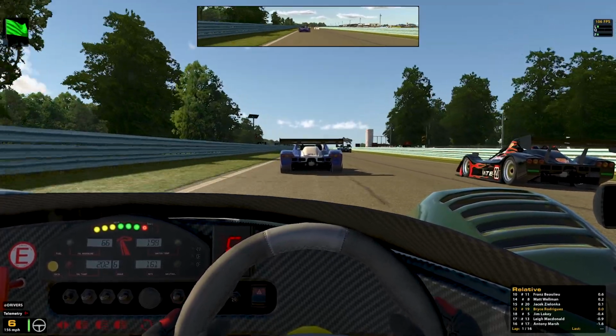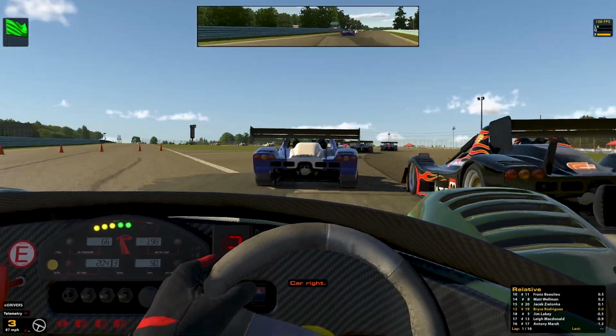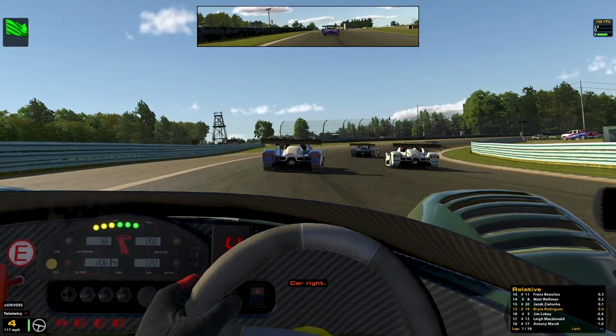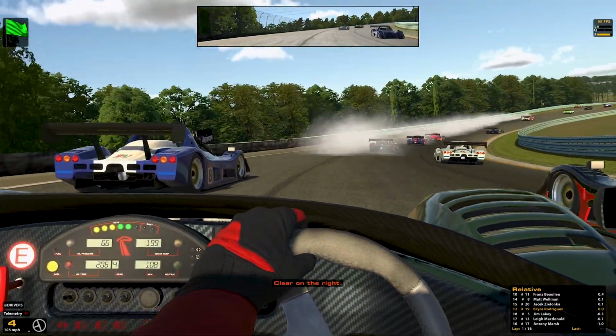This race was really intense, and it's a really enjoyable car to drive, but very tricky, very agile, nimble, and very twitchy. So we're going to try to get past these cars as soon as we can. My qualifying lap wasn't that good, but I knew that my race pace was going to be great.